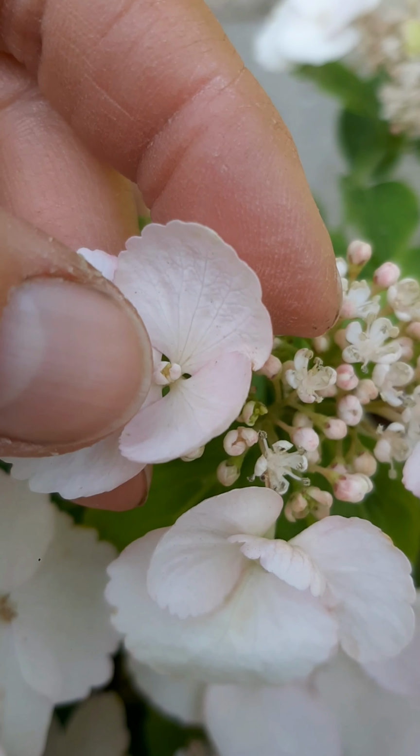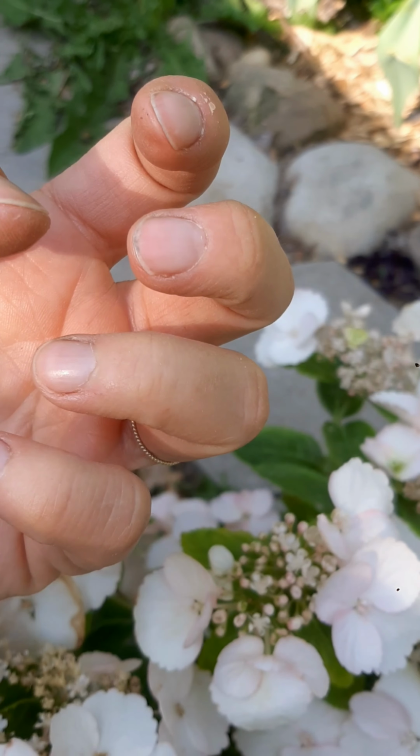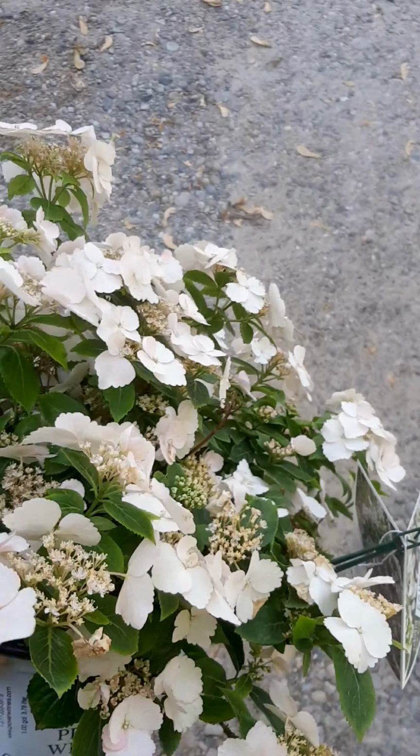These are the bracts, and that's the flower right there. Sorry for my nails, these are gardener's hands. I haven't figured out where I want it yet though.